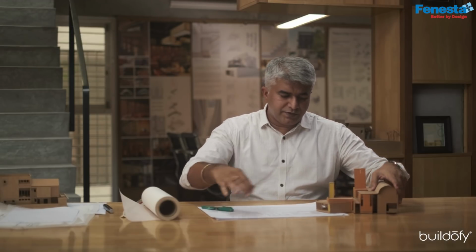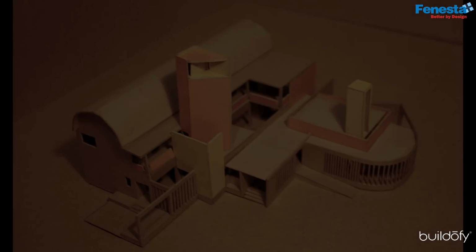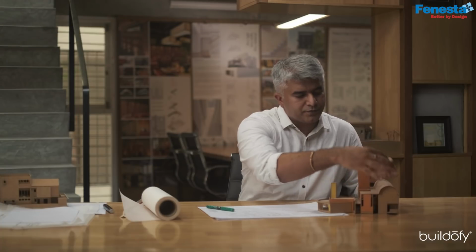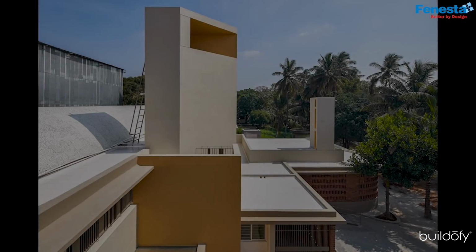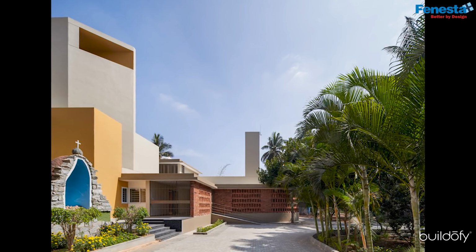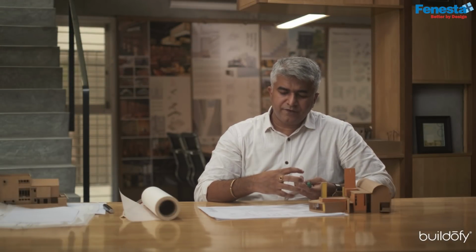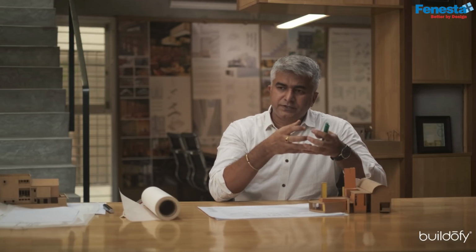Scale was very pertinent for this project because, as we see, the road is here, and we just gradually wanted to build the mass. So it's more like the long linear form of the vaulted part of the building is in the backdrop, wherein these little elements, the brick apron, the towers, all stand in the foreground. So this project was in some way an effort to marry nature, or rather the built and the unbuilt.